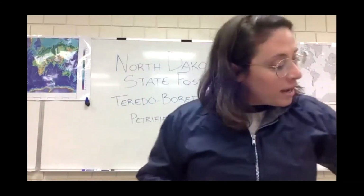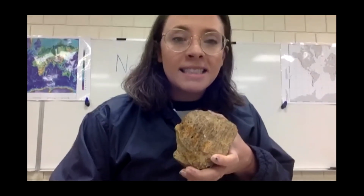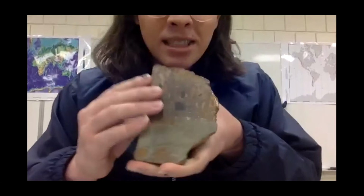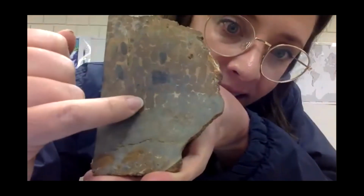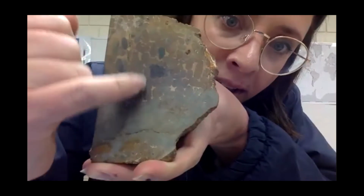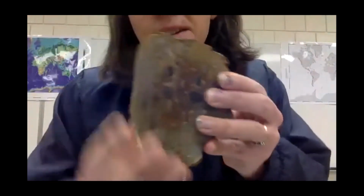So I'll start by showing you a piece of rock that has a sliced off side. It was cut with a saw, and this is what it looks like on the outside. Those of you who are in North Dakota, if you ever see something like this, I'll show you the polished side here. Up close, you can see all of these little tubes and holes and things like that, different parts of the rock.